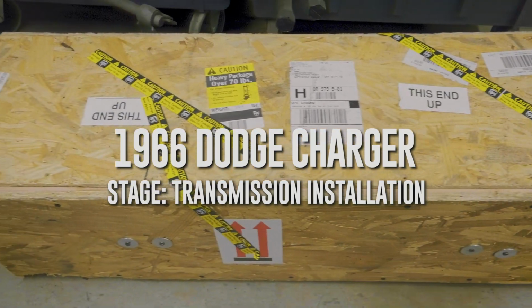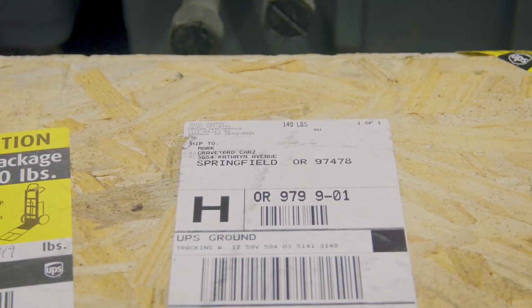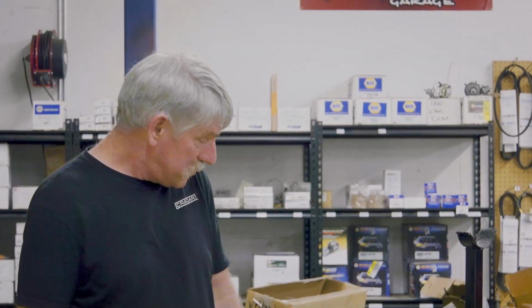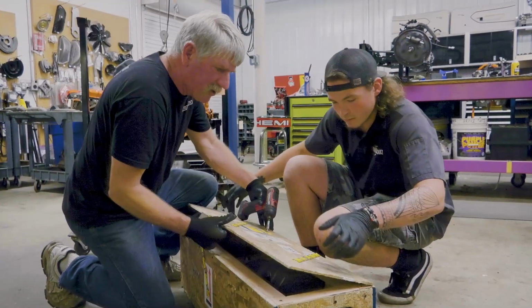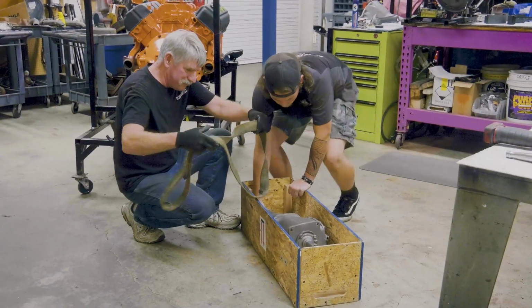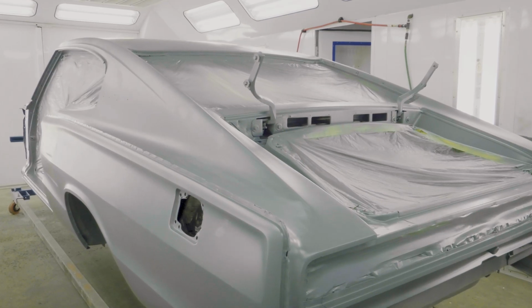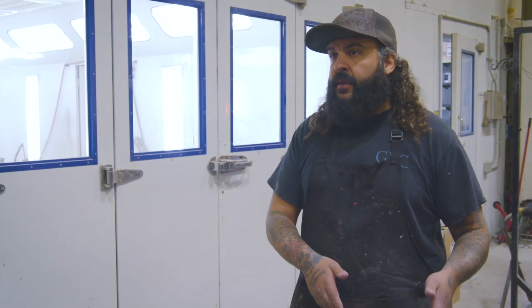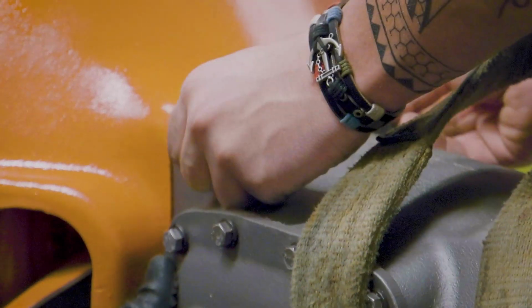Okay, so we got a 4-speed transmission in here from Pass On Performance, and we're gonna unbox this thing and see if we can install it. One of the great things here at Graveyard Carz is everyone here is pretty diverse. While we're working on the 66 Charger, we got the other guys over there putting the transmission to the engine. So when the car is done with body and paint, I can get it over to assembly and we can get the drivetrain in it and start putting the whole car together.